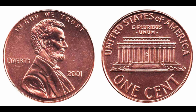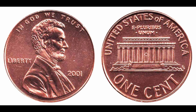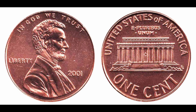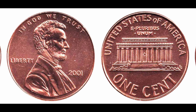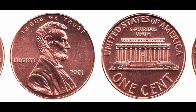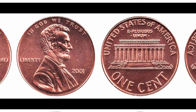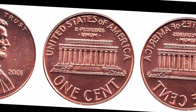Error coins and high-value pennies. Now, let's talk about the rare errors in high-value coins. These are the ones that can fetch hundreds, thousands, or even tens of thousands of dollars at auction. Off-center strike. A common but valuable error is the off-center strike, where the design is misaligned. A slight misalignment might not be worth much, but if the error is significant, with at least 50% of the design missing and the date still visible, it can sell for hundreds of dollars.